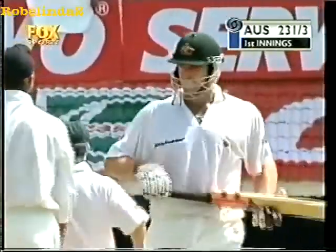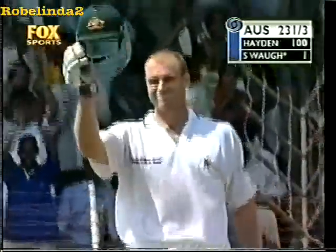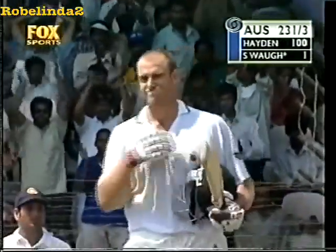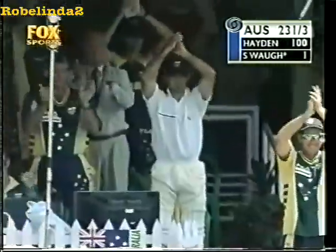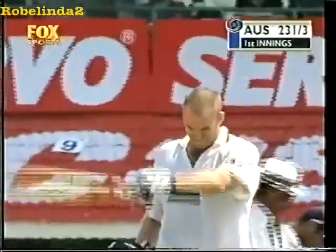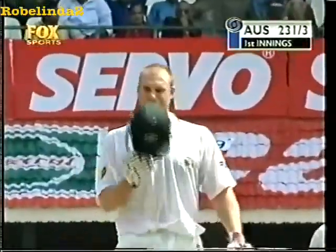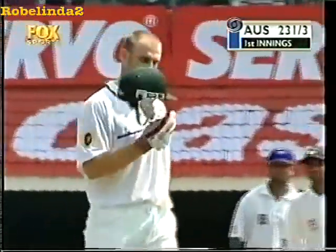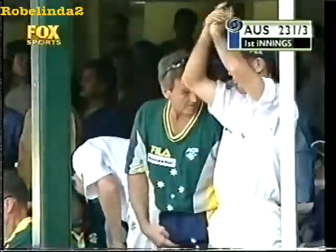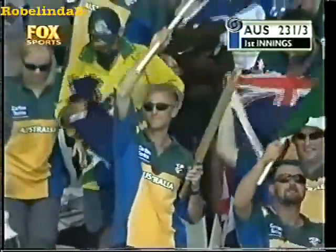Superbly played. That's his 3rd Test century. It's already his 2nd in the series. He's made 119. And here we are now, 100 not out. Very well played. He'll be a happy man, Matthew Hayden. And he's got all the support in the crowd. There are these Australians who've come from Australia, and they've been following the Australian cricket team from the very first match of this series. Matthew Hayden played brilliantly. He's got to get runs to solidify his position in the team.